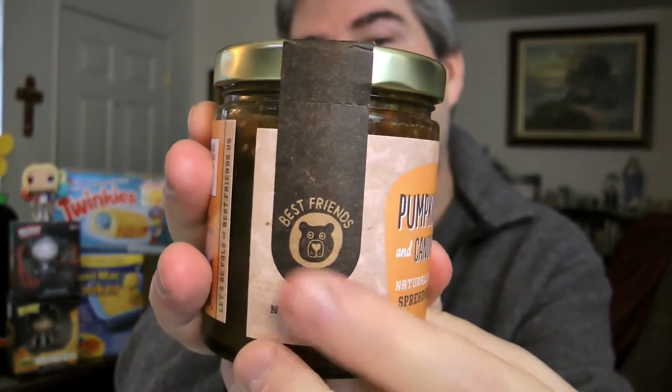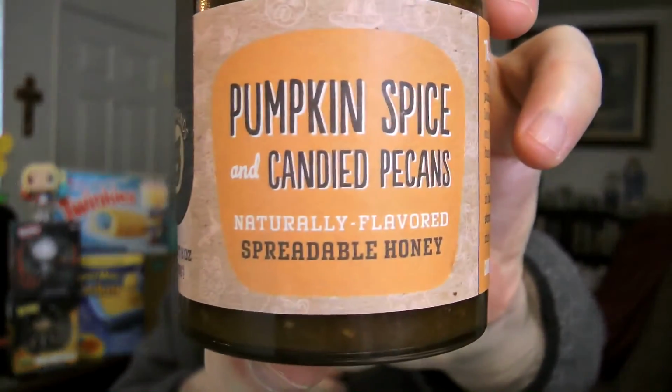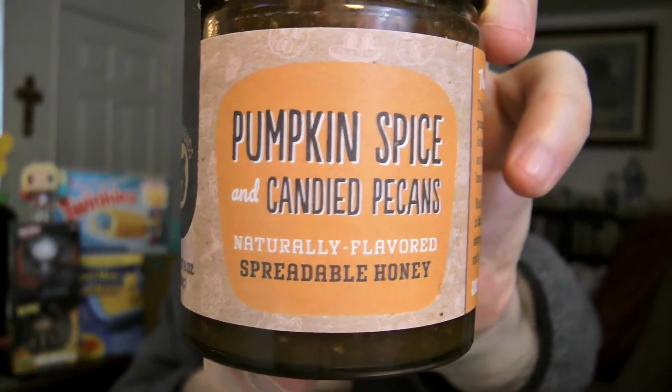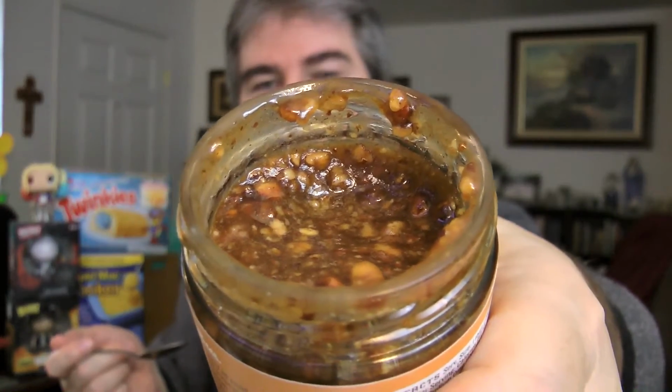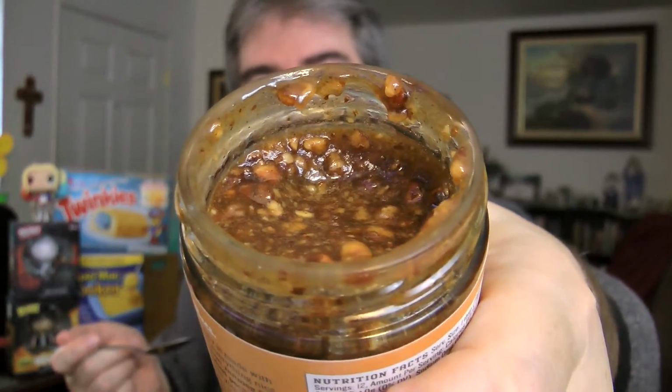I was looking for who made this, and I'm wondering if this is it right here. Is that the company, Best Friends? Because if you look at the jar, it doesn't have a logo on the front label. I'm not smelling pumpkin. It's a really confusing smell. That's what it looks like inside. Just all kinds of jumbled stuff. Wow, this is very thick.